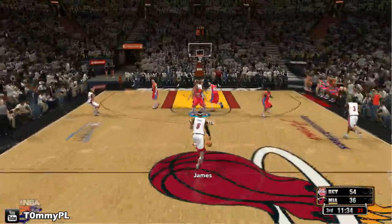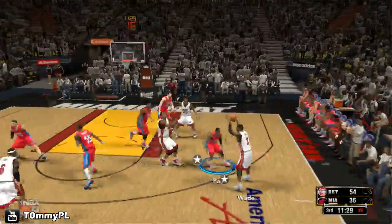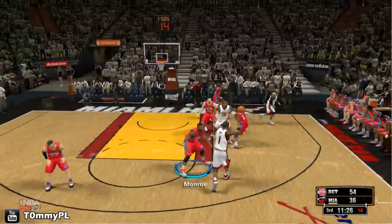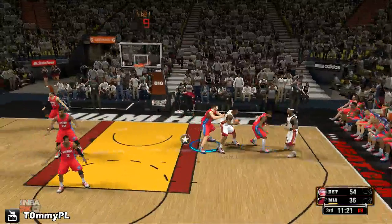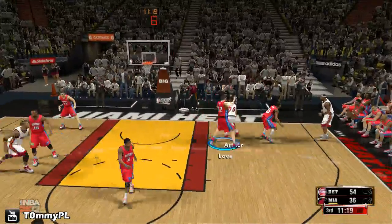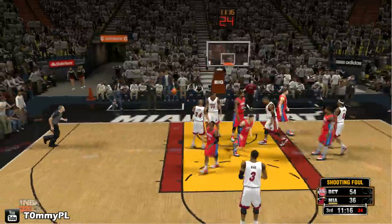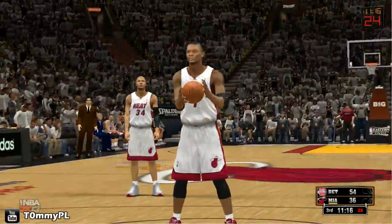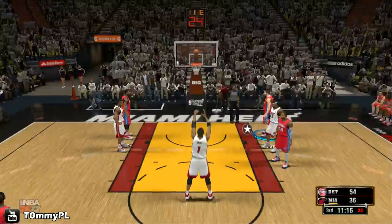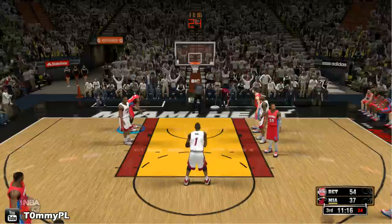And the Heat shooting a pretty sorry 29% from the floor here. LeBron kicks to Wade. Bosh. Some nice ball movement here by the Heat. LeBron dishes to Arthur. He's going up against Love. Here's Bosh. So he gets the contact on the way up, and 2 shots coming out. The first free throw is good. That one falls, so it's both.